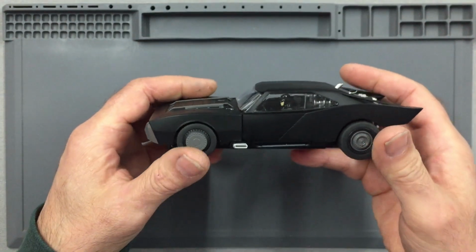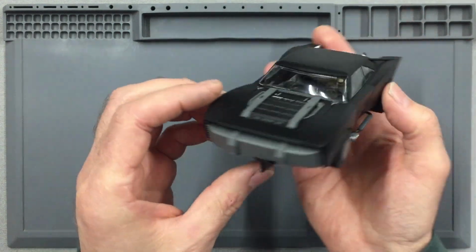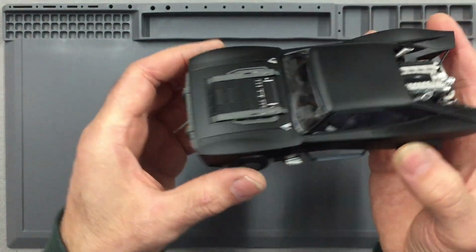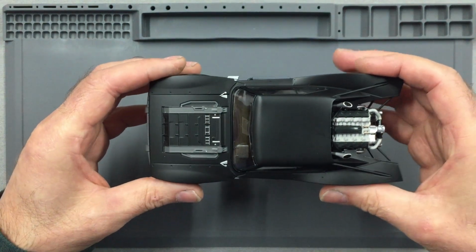And soon enough, I'm going to be doing a small video on the slot car Batmobiles that I've got. And this car will obviously feature in that. And I'll go into this particular car in a little bit more detail with all the other Batmobiles that I've got.